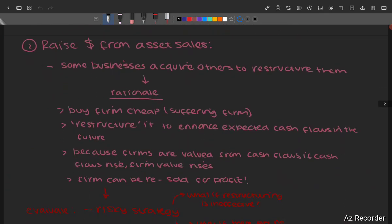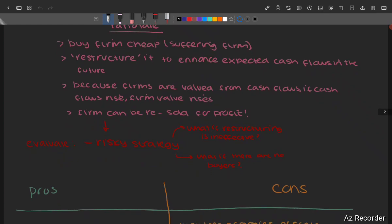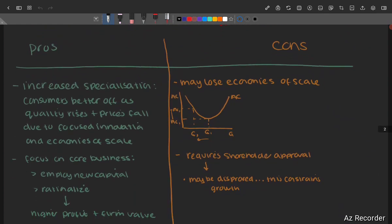Secondly, we can raise cash from asset sales. Some businesses acquire others to restructure them. The rationale behind that is that we buy a cheap firm, restructure it to enhance expected cash flows. Because firms are valued from cash flows, if cash flows rise and the firm value rises, we can sell the firm that we bought for cheap for a profit. However, restructuring is extremely risky. What happens if this restructure is ineffective? And what happens if there are no people or no other businesses that are actually willing to buy the business that we just restructured?